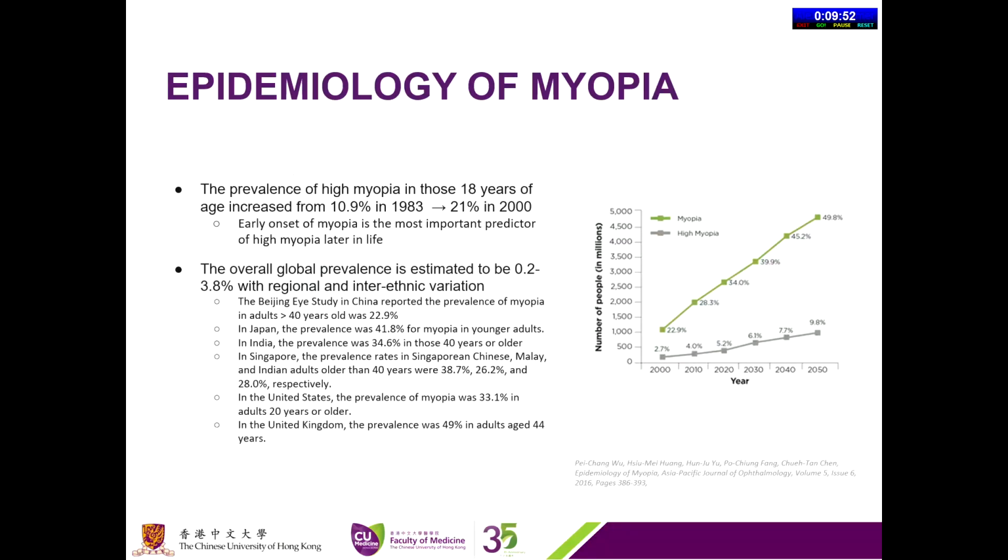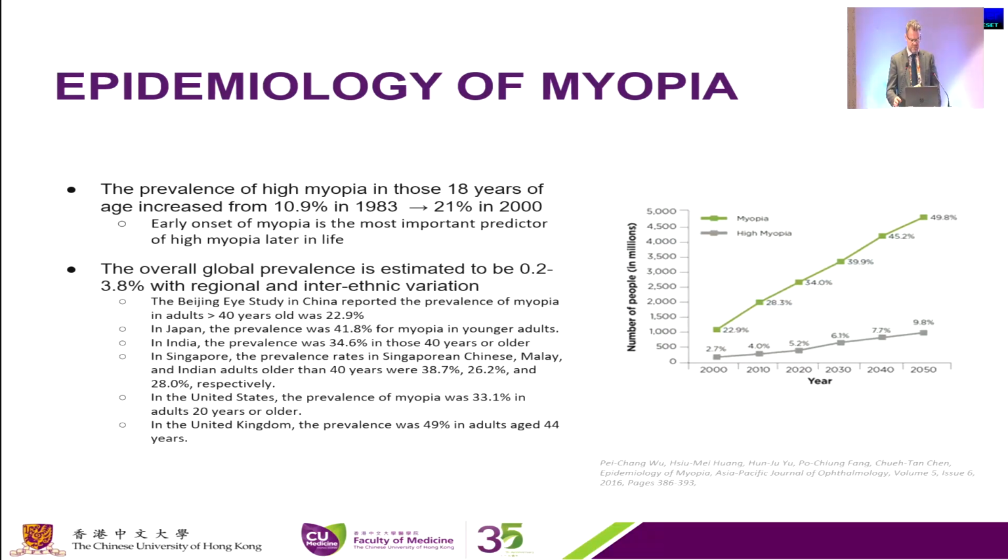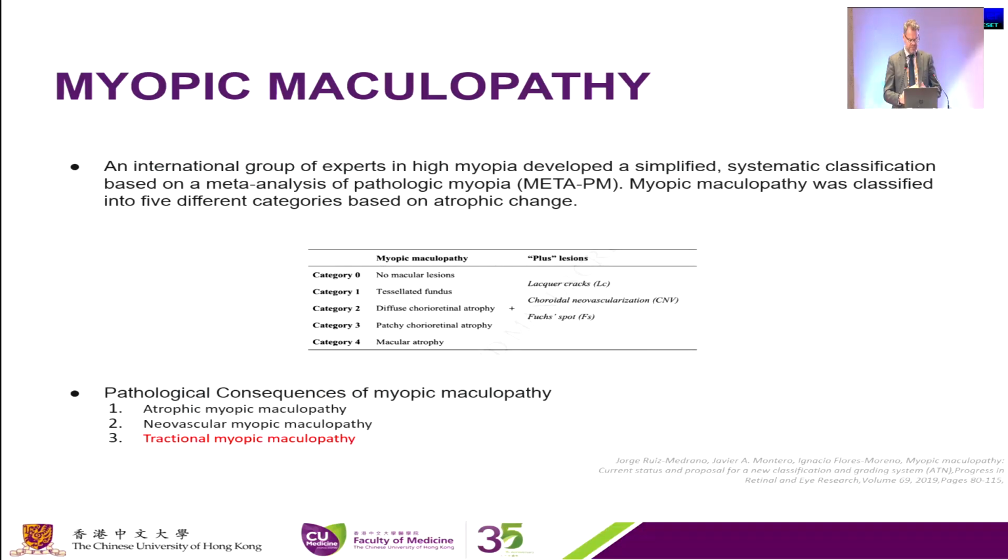We're currently seeing an epidemic rise of high myopia globally, but as you can see from these epidemiological studies, that rise is particularly accelerated here in the Asia-Pacific region. So it's quite timely here at APAO to be talking about some of the complications of pathological myopia. And for us as retinal surgeons, we're not just going to be faced with more retinal detachments, we're going to be faced with more of the issues of myopic traction maculopathy, which is the content of my talk today.